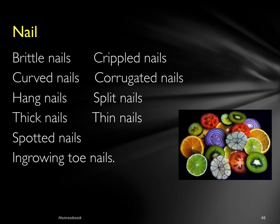Similarly, for nail complaints, we get many rubrics even in Kent's repertory, like brittle nails, curved nails, hang nails, thick nails, spotted nails, ingrowing toenails, crippled nails, corrugated nails, split nails. Corrugated nail means with transverse ridges, split nails and thin nails. You have to observe this on your patient and select the most appropriate rubric.